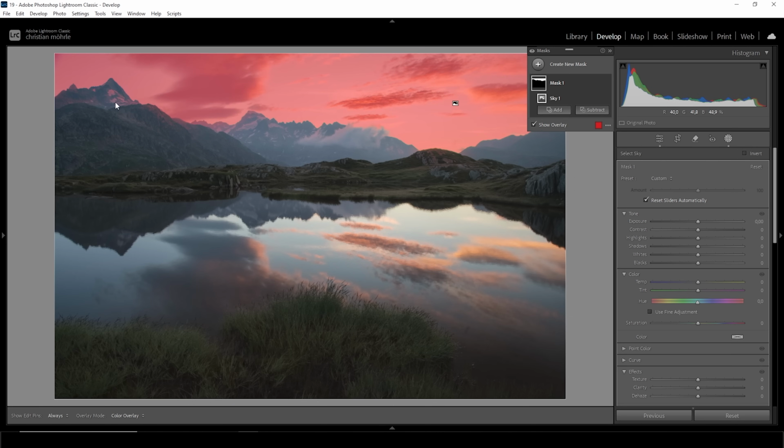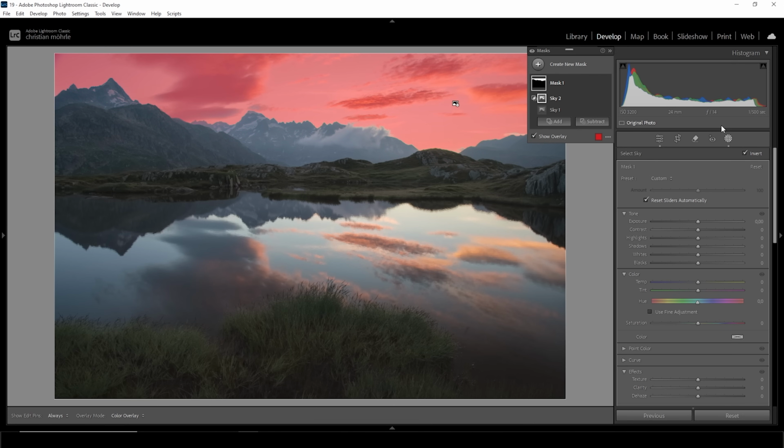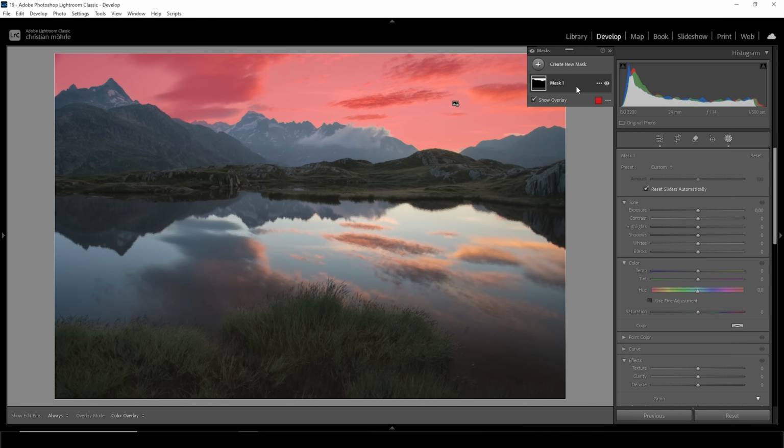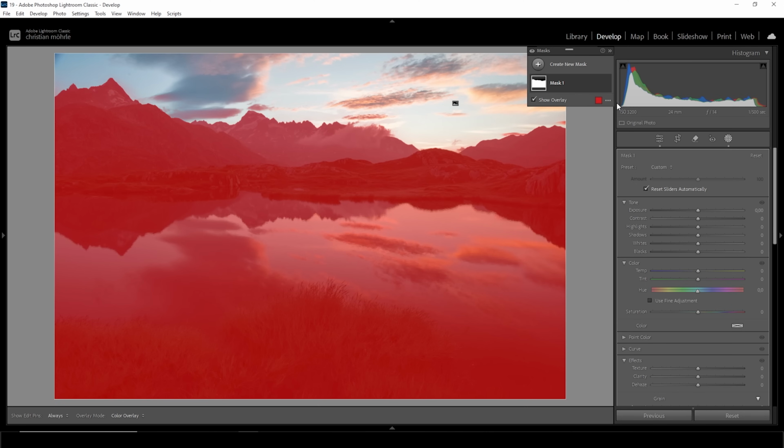And at the moment, this mask is not as precise as I need it to be. So I want to further adjust that. I'm going to click on those three dots. I'm going to intersect mask with, and I'm going to choose select sky once more. I'm intersecting a sky mask with another sky mask. This might sound strange, but it really helps to get a more precise selection for the sky. But we want to change the foreground, so there is one more step we need to take. Again, I'm clicking on those three dots and I'm choosing invert mask 1 right here. And just like that, we have selected all the landscape in the foreground.